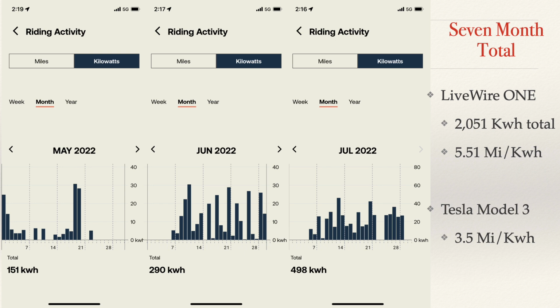which is kind of interesting because a Tesla Model 3 is 3.5 miles per kilowatt hour. Now that's the numbers from my wife's Model 3 dual motor long range. So the motorcycle gets much better efficiency than the car does in terms of driving one person. And when you ride 2 up, it only uses slightly more energy. So, with 1 or 2 people, the LiveWire is way more efficient than a Tesla Model 3.